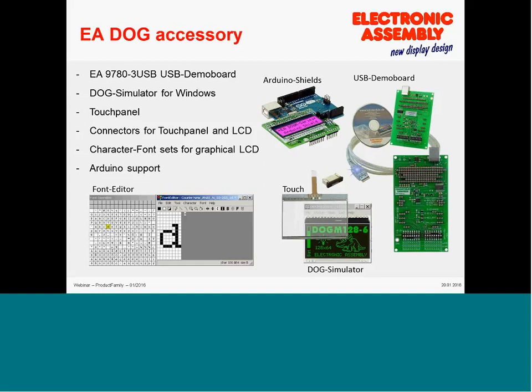For more evaluation or for development, for the dog series, we are offering Arduino shields. Arduino shield means it's a PCB which can be plugged in directly onto the Arduino Uno. And we are also offering the right libraries to control the display with an Arduino board. If you want to design your own fonts, you can use our font editor. The font editor, also with the dog simulator software, is for free. And you can make your own design with this.